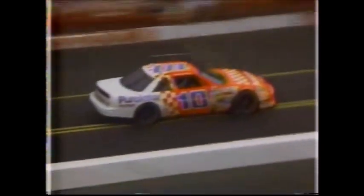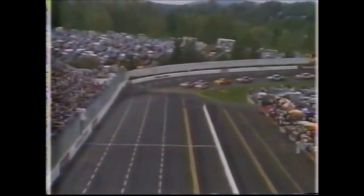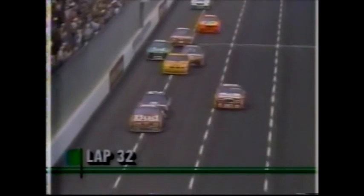He did a good job staying on the lead lap. And yes, Cope is down and away, and he will be on the tail end of the lead lap. Yes, indeed. He has remained on the lead lap throughout that entire situation. He'll catch up with the rest of the field now as it comes off the 4th corner to take the green flag for resumption of racing. Jeff Purvis in the number 12 car, the only car that has been lapped so far, and he is 2 laps down. The green out on lap 32.